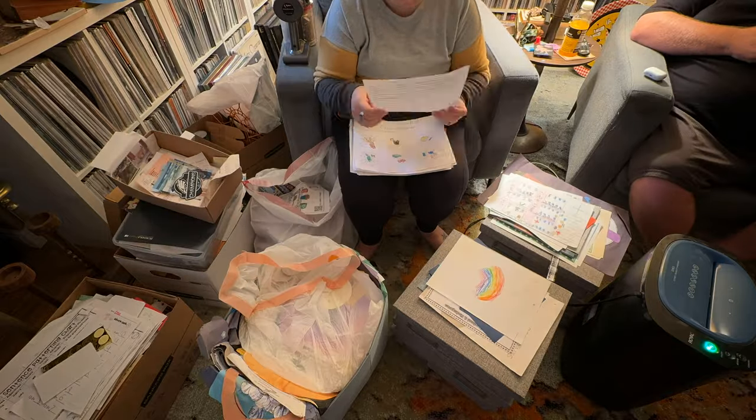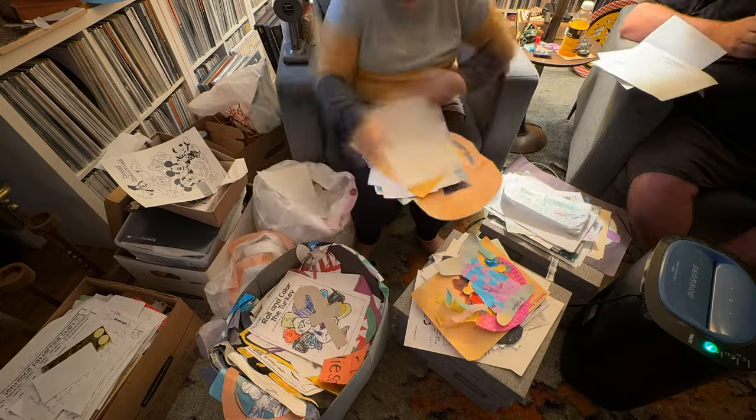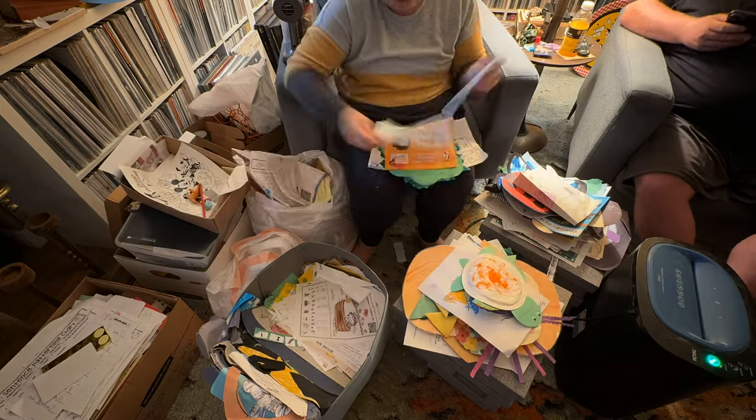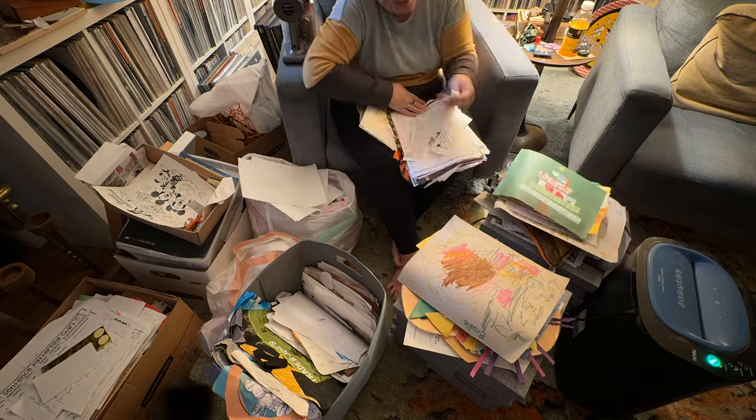Sorting through all of the kids' schoolwork that they have been bringing home for the last, oh gosh, I don't know, 4 years? Starting from when Bo was in preschool. So he's in second grade now. So you do the math on that. It might be 5 years, actually.